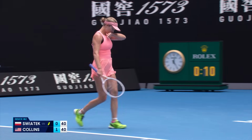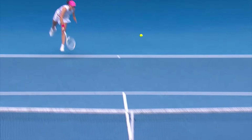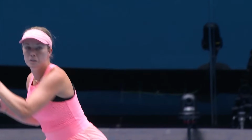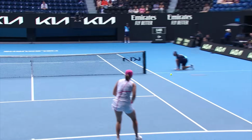She tried an angle there. Advantage. But it's just hard to defend against that. If you know you've got to be ready for the depth, the pace, as Swiatek is looking to do, then you get a shot like that. If it falls in, there's just no way to defend it. Possibly not the cleanest hit.